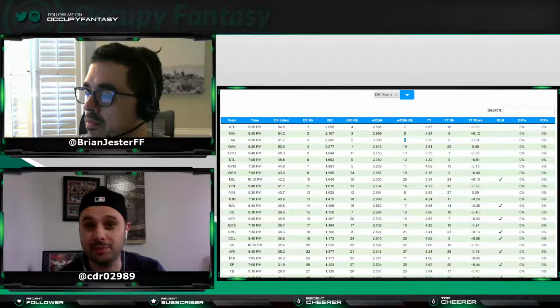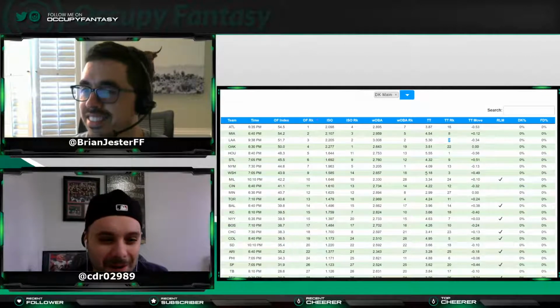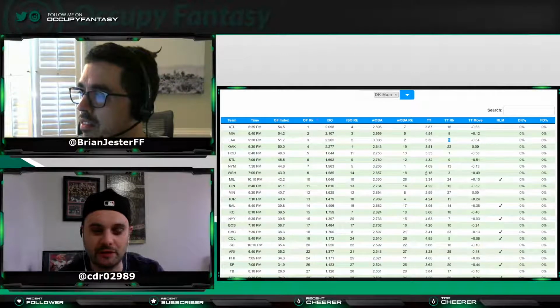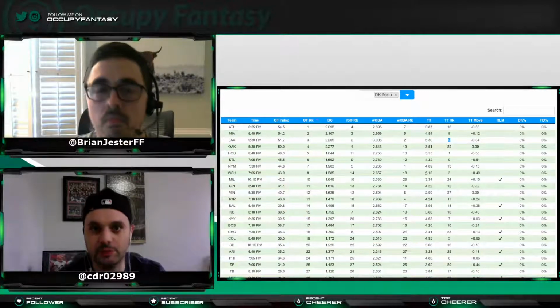And implied team total. So their implied team total in betting markets, I believe our partner is Sugar House. If I am incorrect on that, I apologize to our partner. Second there as well. That's the type of consensus that we like to see when trying to identify a team that might be, quote unquote, the safest team to build around tonight.